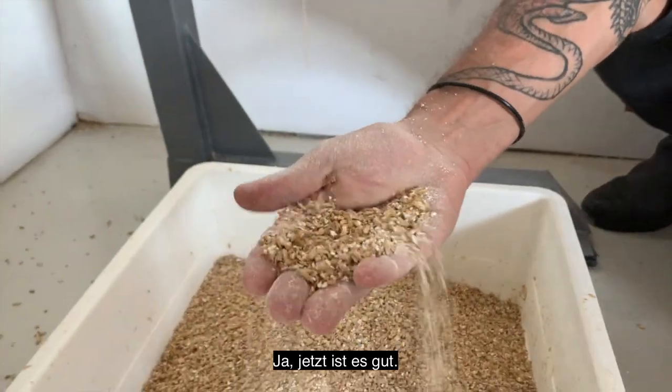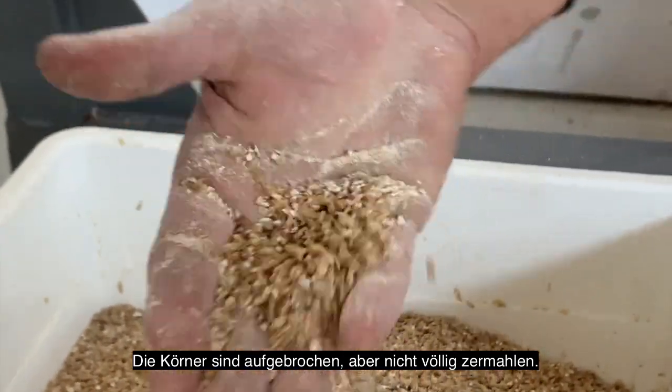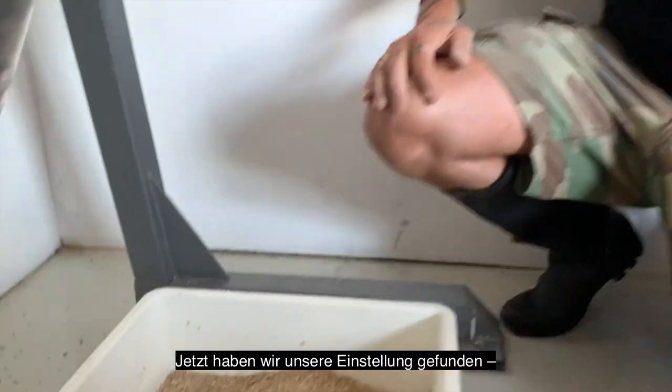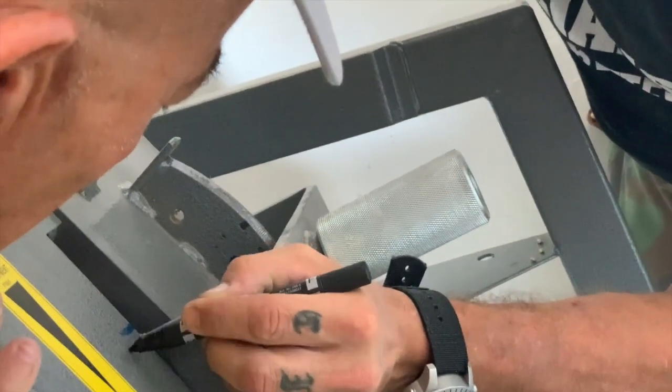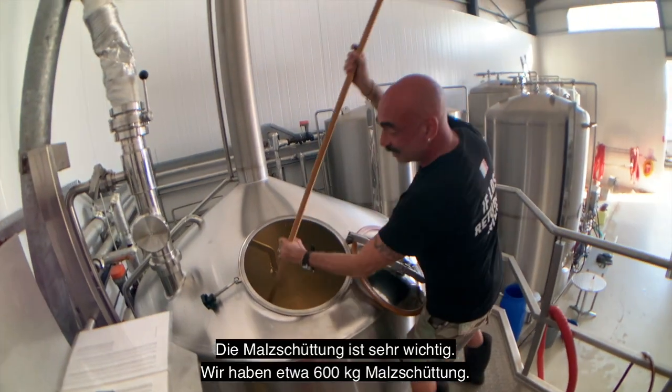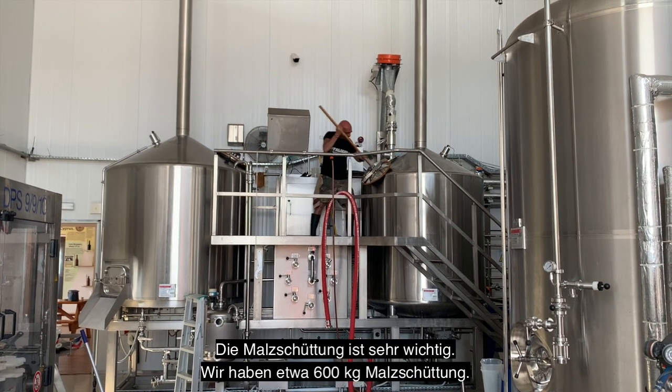Yes, I feel almost all the seed is broken, but not cut. So, this is our size. I will put the sign here, okay? Today the grist is very important. We have around 600 kilos of grist.